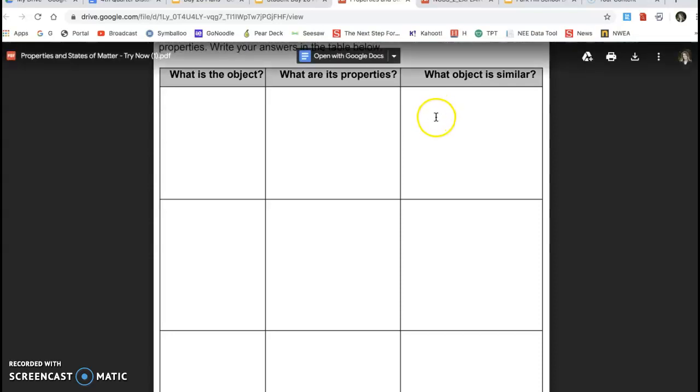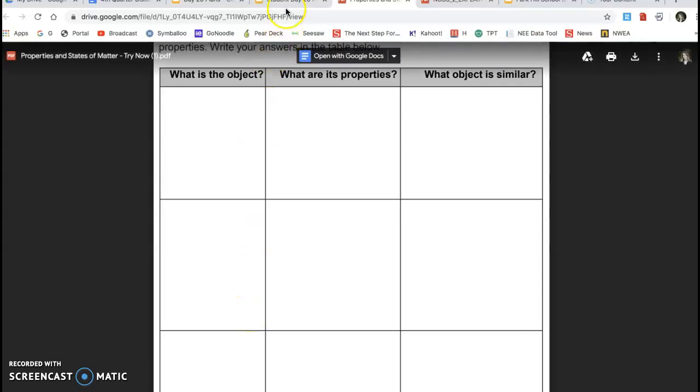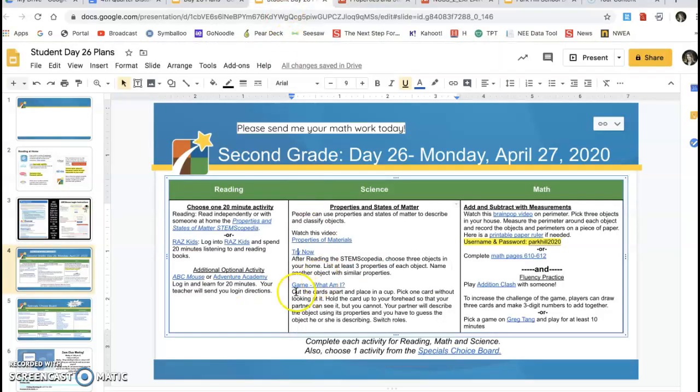When you're picking your object, if mom and dad were to ask you, well, why are the objects similar? It should be because one of its properties, or even a few of its properties, are the same. So that's why a sock to me is similar to a towel, because it's soft, it's flexible, and it absorbs water, it's porous, which I wrote those three here. So you'll do that for three objects. Please don't pick a sock. You guys can pick other objects, and get started on that. Go ahead and hit pause on your video and meet me back here for the next science activity. Ready, set, go.